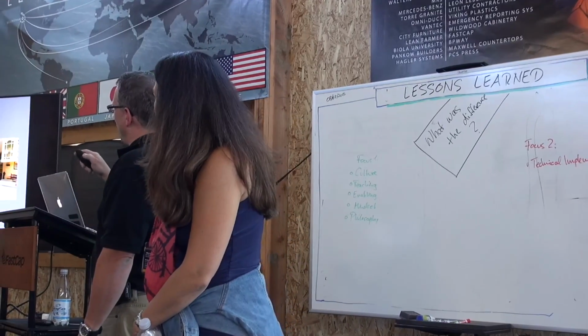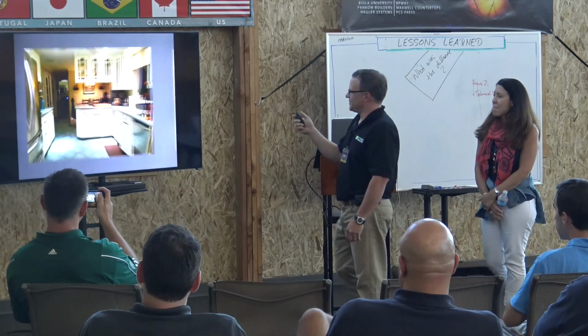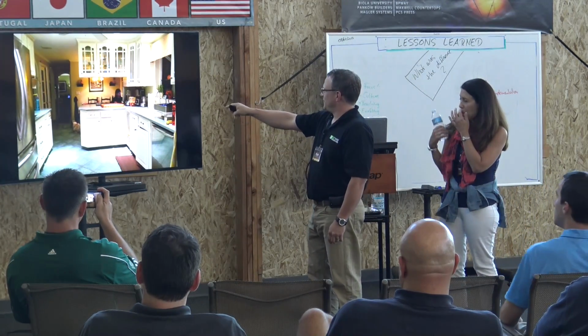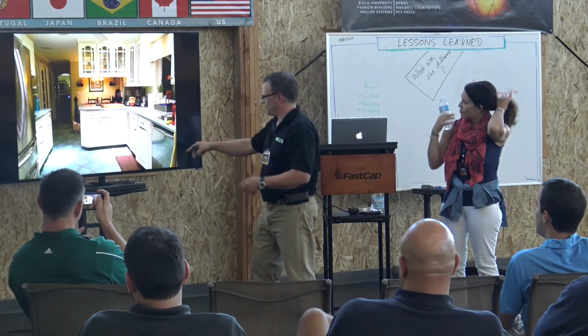So this is before. This was what's not lean. There's a lot of things that are not lean in this kitchen. That's my daughter making a funny face on the computer. I don't know what she's looking at. But everything is congested and there's doors falling off.